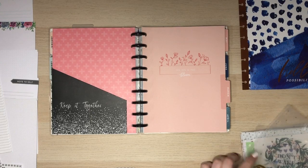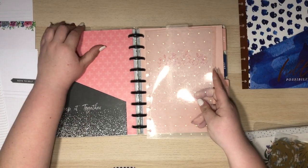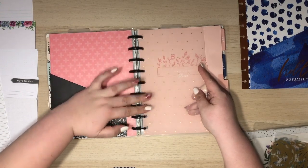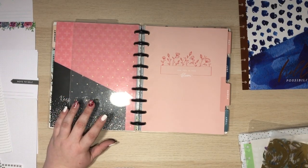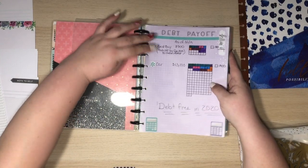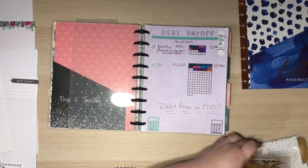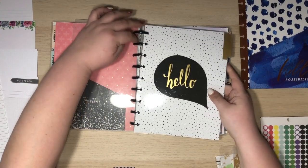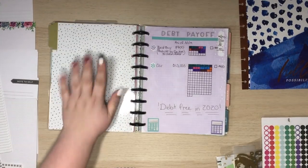And then I'm going to go ahead and I want to do another dashboard. And then I'm going to have a financial section. So I'm just going to pop this in. And actually, I think this is where my dividers are going to come in handy. Because this is kind of like my everything else section, I'm going to do a divider.